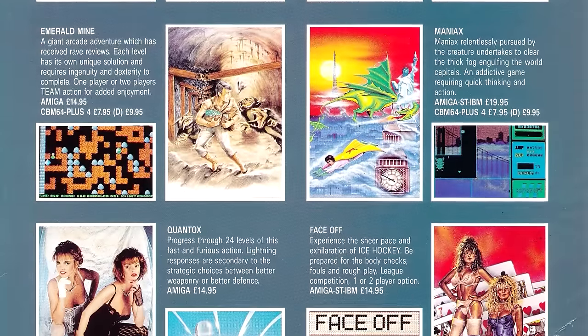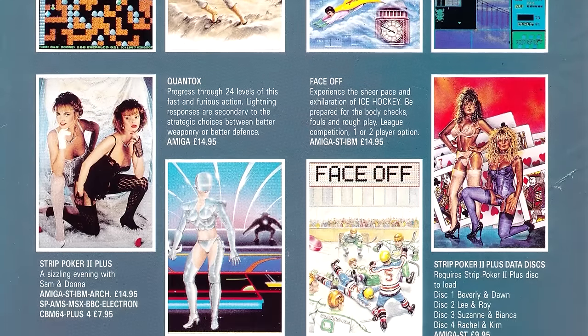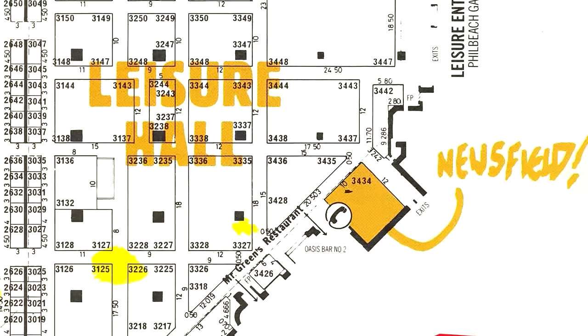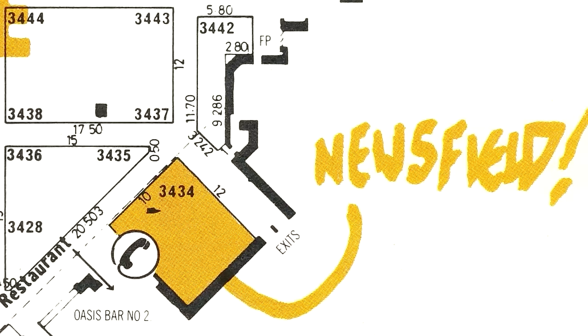With the growing presence of 16-bit machines at the show, I guess I was interested in the Amiga's graphic potential. Let's move on. Finally, we come to our trusty friend and Crash publisher, Newsfield.